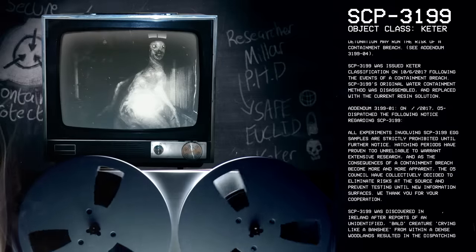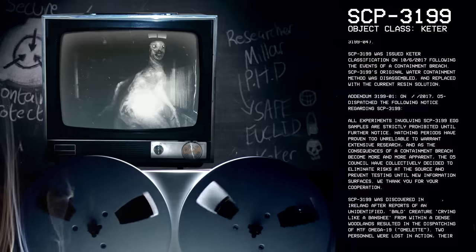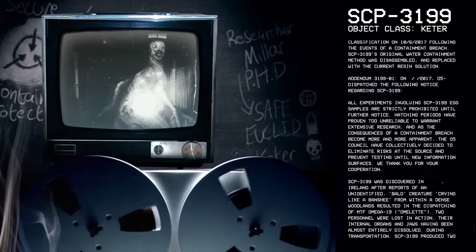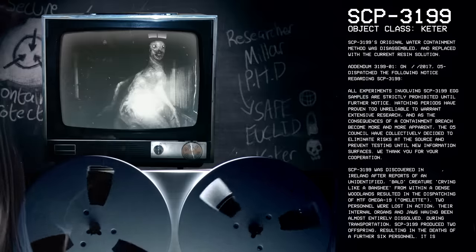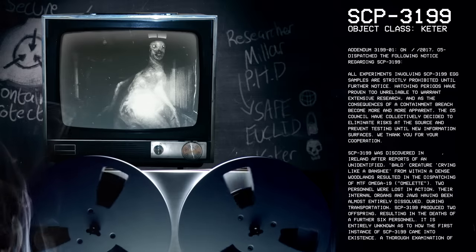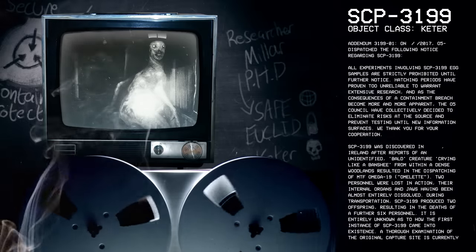SCP-3199 was issued Keter classification on October 6, 2017, following the events of a containment breach. SCP-3199's original water containment method was disassembled and replaced with the current resin solution. Addendum 3199-1. 2017-05 dispatched the following notice regarding SCP-3199.